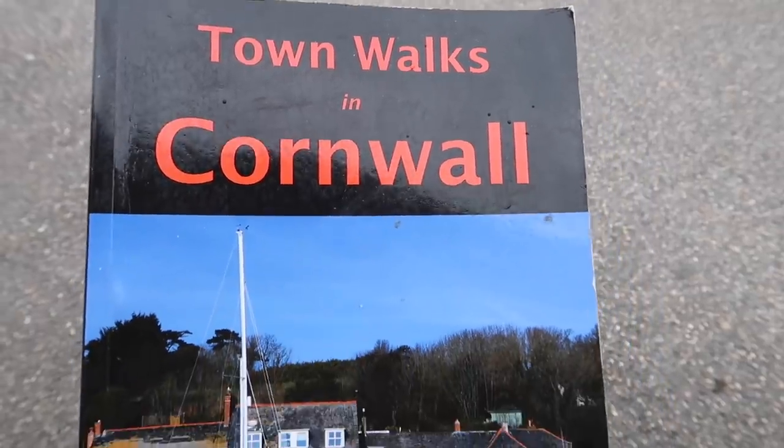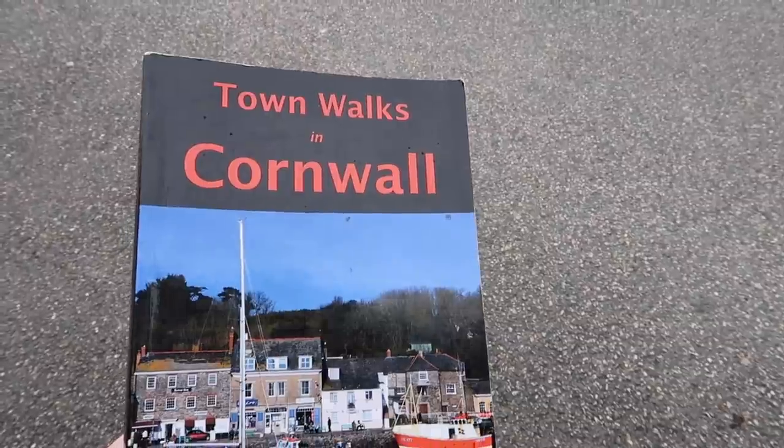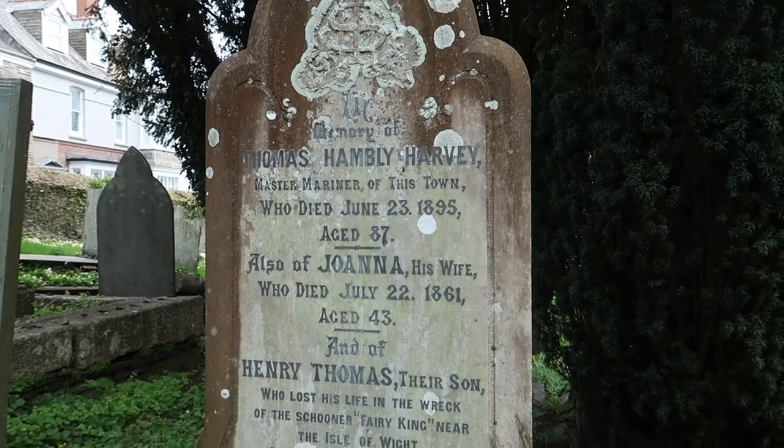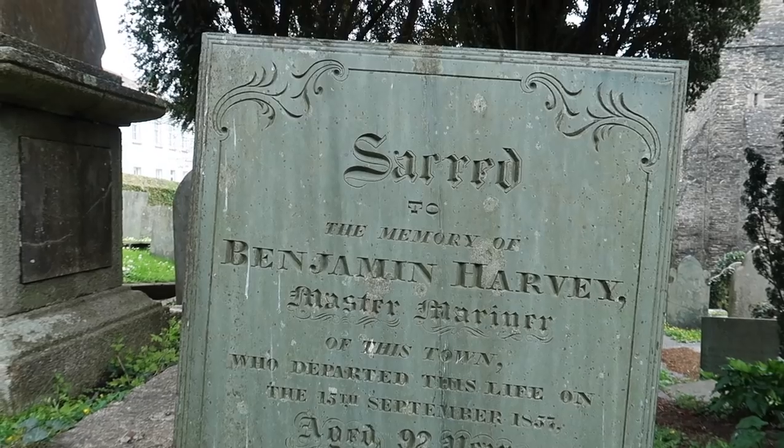Our walk today comes from Town Walks in Cornwall. It's walk number 9, Padstow. Our wander around Padstow. I have so enjoyed discovering a lot more about Padstow. The things I didn't know, I didn't realise it was so connected to the Pilgrim's Way. No, that's right. And also, obviously, its maritime history here goes back years, doesn't it?